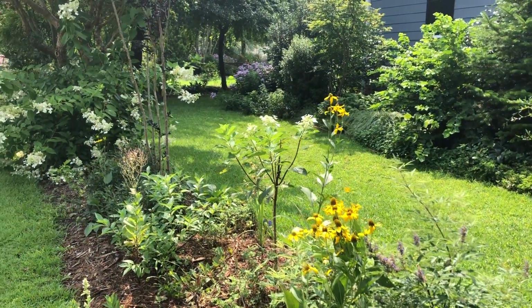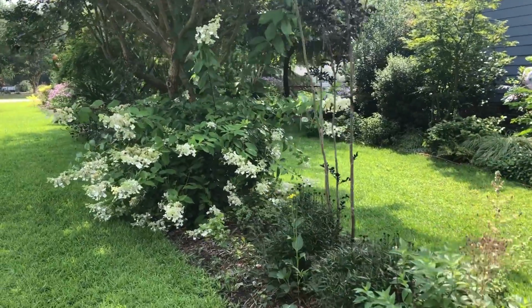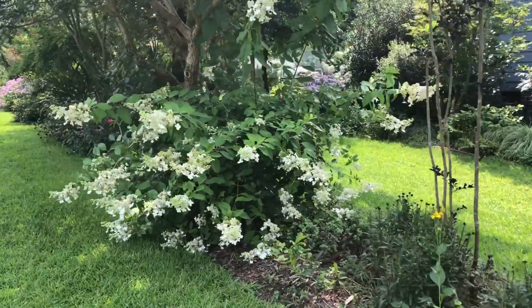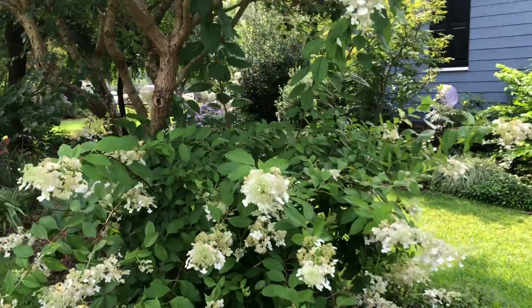The north side of the house is not usually the first place I feature unless it is time for this particular hydrangea to bloom. There is so much activity happening here right now.